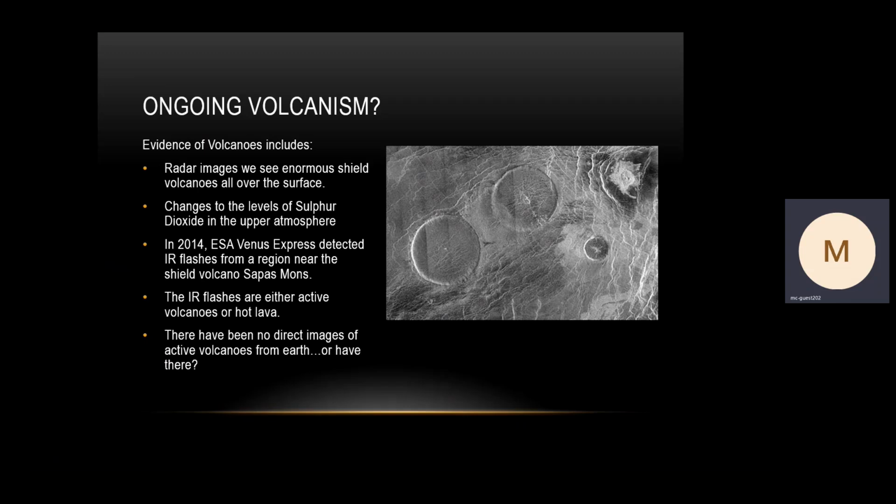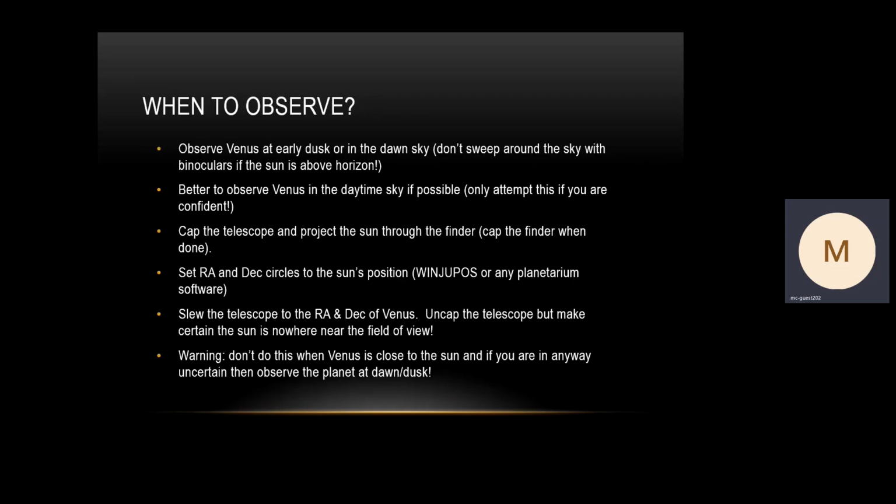We've just never caught them in the act yet, but we might be able to do that, and I'll come on to that later. But there's other evidence as well for ongoing volcanic activity, mainly changes to the level of sulfur dioxide in the upper atmosphere, and infrared flashes that were recorded by the European Space Agency. We don't think those could be hot lava, but something erupting. So although we don't have any direct evidence of active volcanism on Venus, we do have all these little telltale signs which would point to active volcanism going on on the planet.